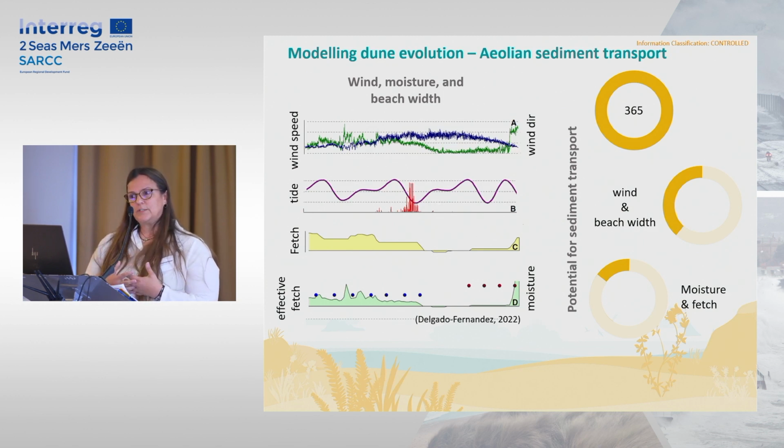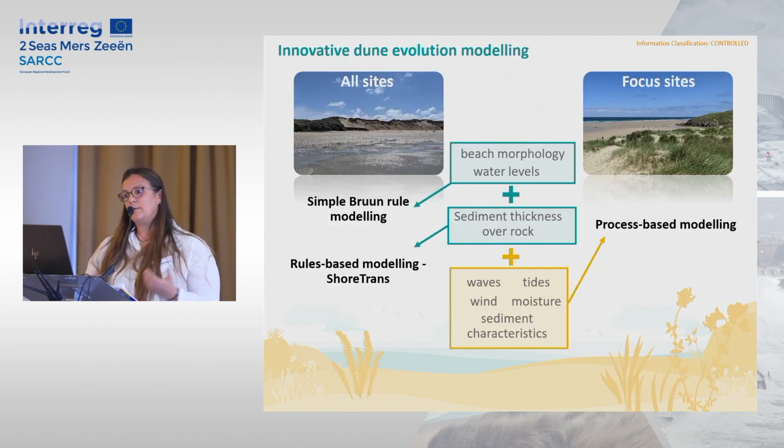Now, all of these processes are very site-specific, but the bottom line really is that there are many processes involved. There are many models that can replicate those processes, but there isn't one at the moment that can include all of these processes across different timescales. So how are we going to approach this? Well, we're going to have a layered, so to speak, approach.